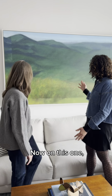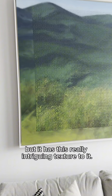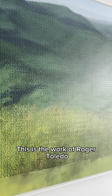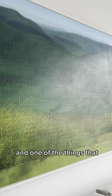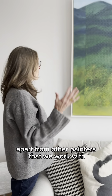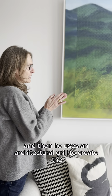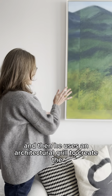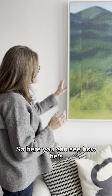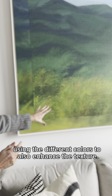Wow, wonderful. Now, on this one, I'm not sure if people can tell, but this is not just a great landscape, but it has this really intriguing texture to it. How did the artist achieve this? This is the work of Roger Toledo, and one of the techniques that Roger has come up with that sets his work apart from other painters that we work with is that he builds up the surface with acrylic medium, and then he uses an architectural grill to create the texture. And he's also very interested in color and color theory. So here you can see how he's using the different colors to also enhance the texture.